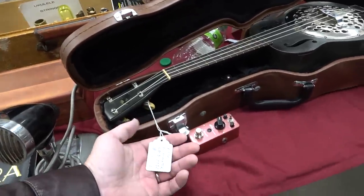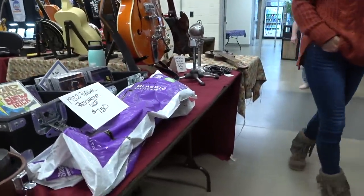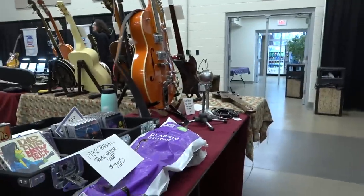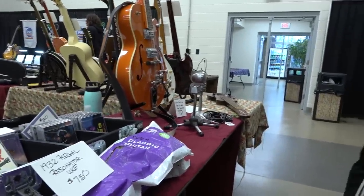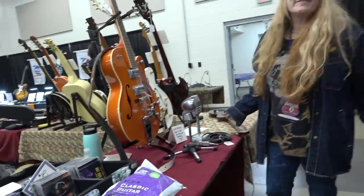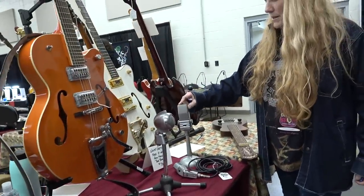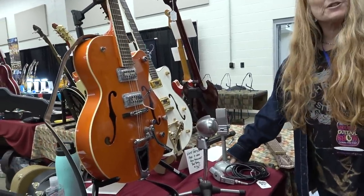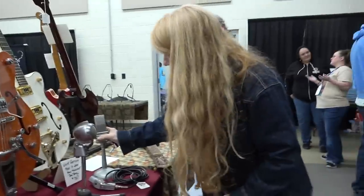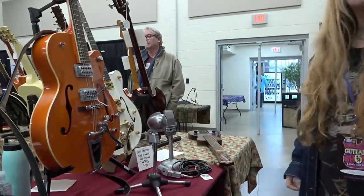Got some vintage microphones over here. And a nice little Electric Voice. What are you asking on the Electric Voice? $400. Well, that's like a ribbon microphone. We dropped it and kind of bent the frame a little bit, so $399. I'm not sure what we should ask for. See, it's a little bend right here, but you got the original stand to it. Switch and everything works great. Easily run $500 to $600.